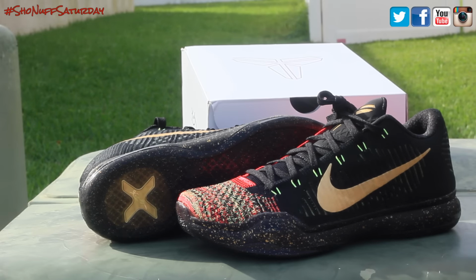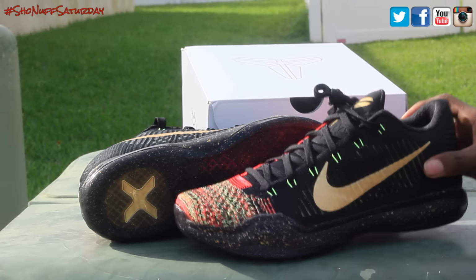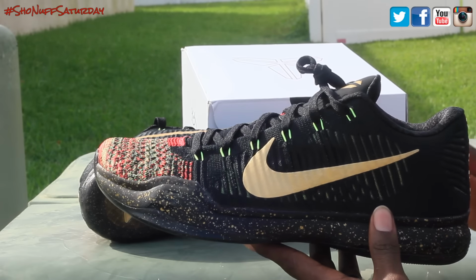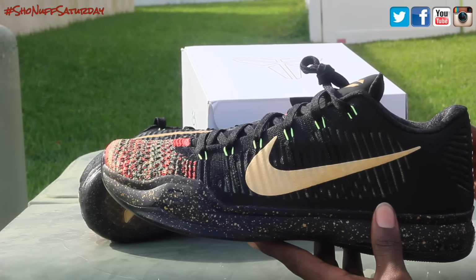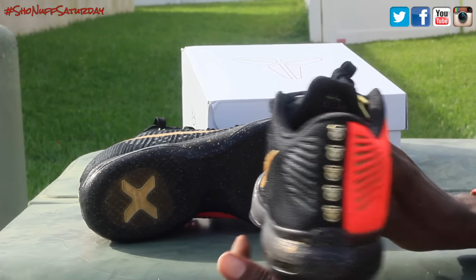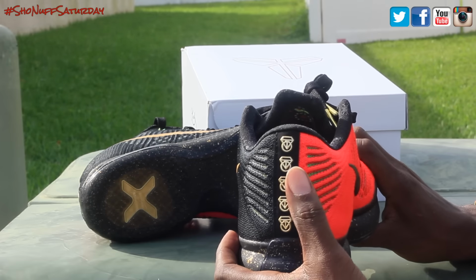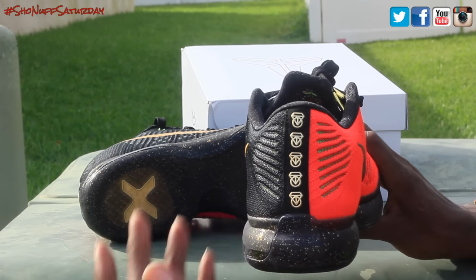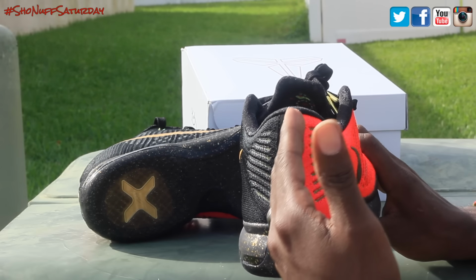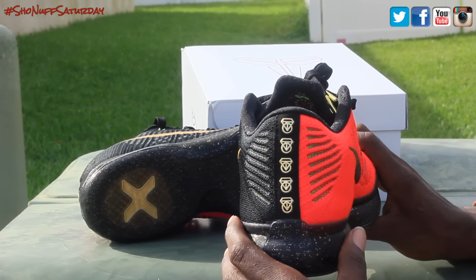Now, the actual shoe. It's a black upper on this shoe. It's made with the Flyweave, Flynet material, which is really popular with Nike right now. On the back, on the 10 models, you have the Achilles marks, but they took those away and put the five rings, like I said in the knowledge check, to represent the championships that he won.